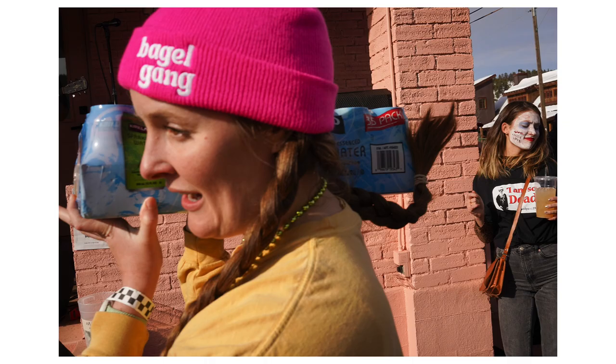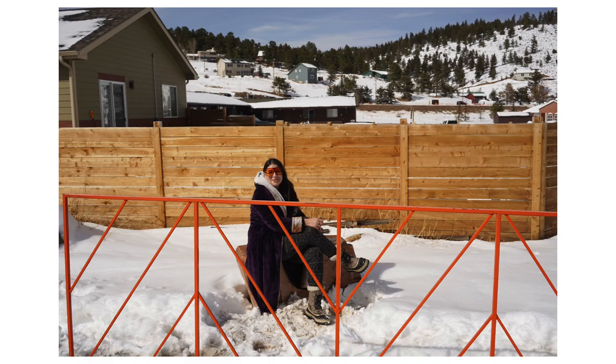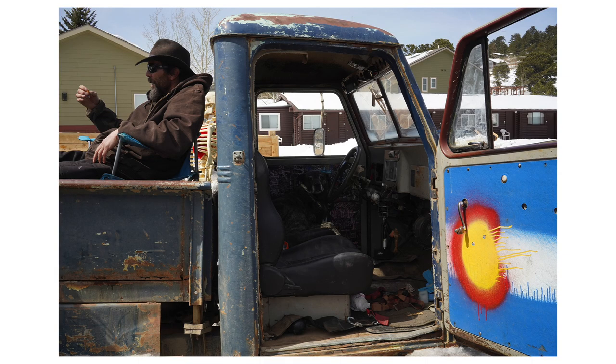But at the end of the day, I think my favourite pictures were the girl with the pink hat that said Bagel Gang on it, the girl that was sitting on the rock behind that fence, and also the guy that was sitting in the back of his truck right at the start of the video. Those are probably my three favourites.